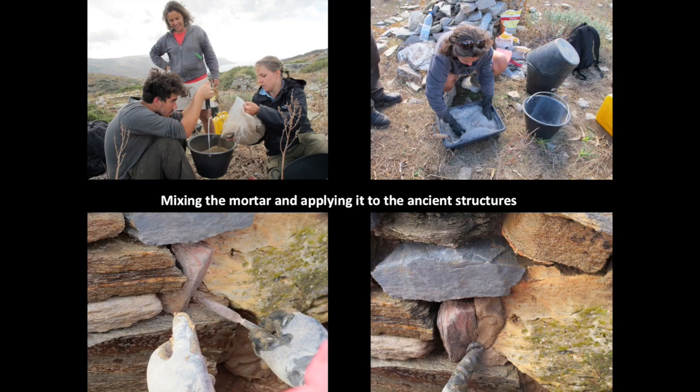And those of you who've worked on the site will know that if you peer inside the walls, you can still see that mortar in place. It's disappeared from the faces and the stones near to the face of the walls because of weathering. So in essence, although this time with a very small percentage of white cement, we are refilling the gaps in the walls that would, when they were new, have been filled up with earth mortar.